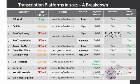So if you have an excellent level of English, you think your English level is better than mine, or you just really study their style guide so you don't miss anything, then why not? You can give it a try, but definitely make sure you do some practice beforehand. I'm not sure about the job availability. The payment method is through PayPal, and they accept people from these countries right here. South Africa, the UK, European countries, the US, Canada, Australia, Malaysia, Singapore, and Hong Kong. No, I have not passed, unfortunately.